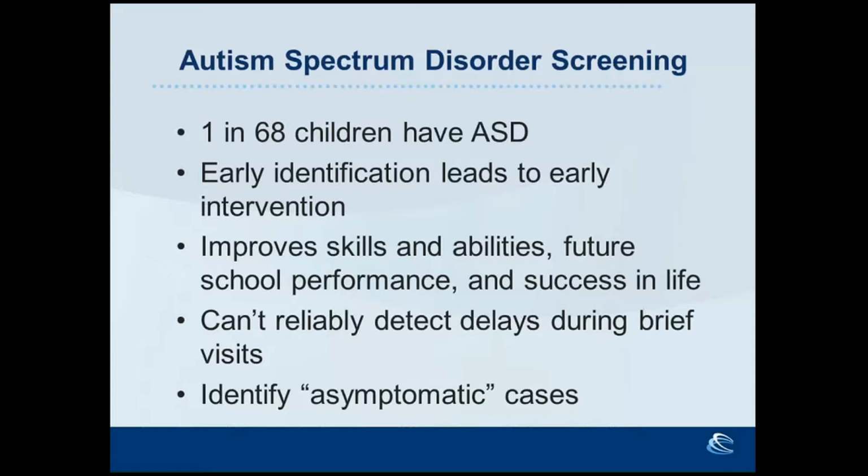Remember, you're using your screening to look for those asymptomatic cases. I know we've all been in an exam room. You've given out an M-CHAT screening form, and you're looking at the mom like she must be crazy because she's answered 4 or 5 questions positive, and you're looking at her kid thinking, there's no way, this kid is as normal as could be. Those are your asymptomatic cases.